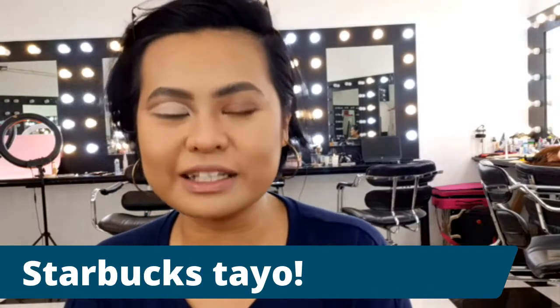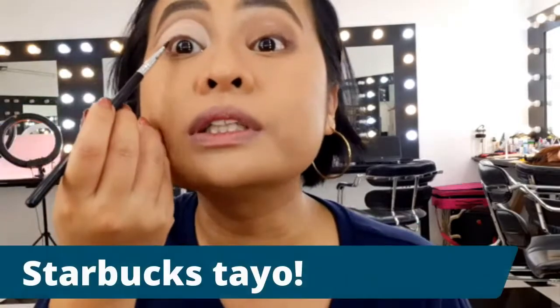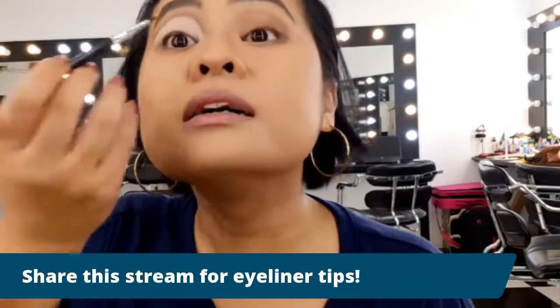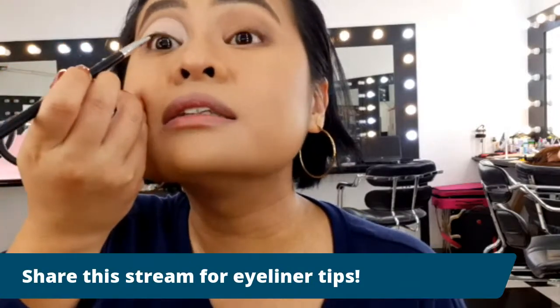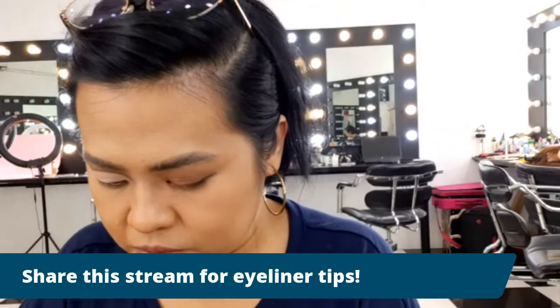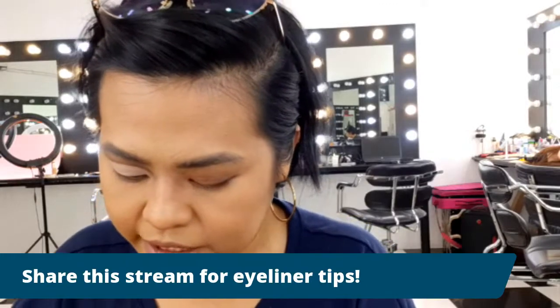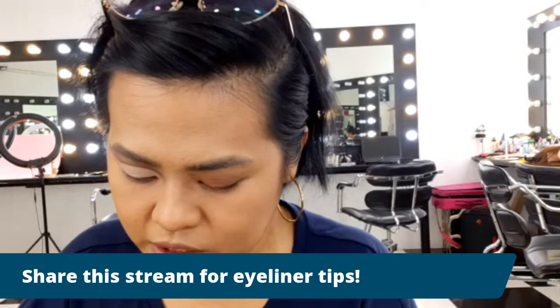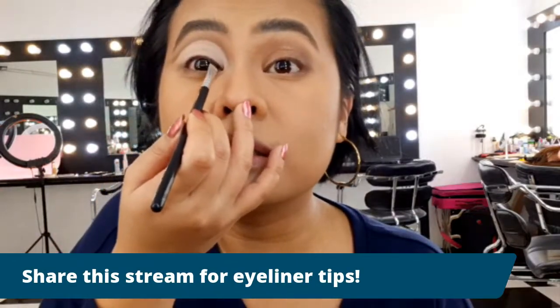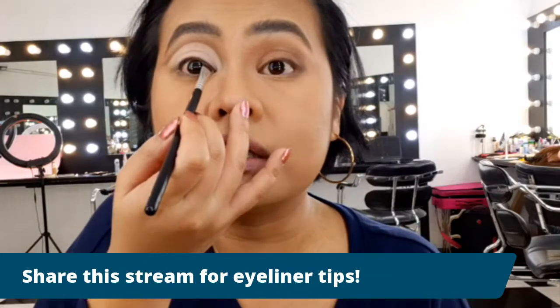Okay guys, eyeliner tips for hooded eyes. Tight lining is the way to go. Okay, this is how you do your tight line. You want to push that eyeliner onto the wet part under your lashes, that soft tissue under your lashes. You want to use waterproof products for this, either a pencil eyeliner or a gel eyeliner. Unfortunately, most pencil eyeliners transfer while gel eyeliners don't, or at least from the ones I've tried.